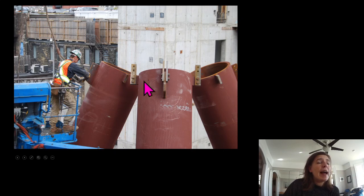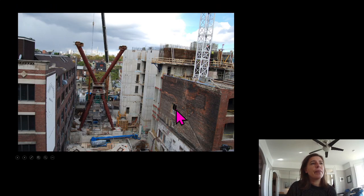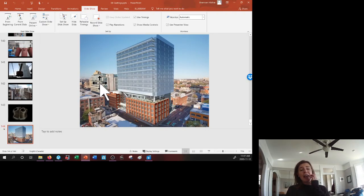Here they are getting ready to accept the node. Here it is being hoisted in. And here you can see it's in place with these HSSs now, and there's the platform that temporarily connected them together until they can finalize all that welding. And there's the image of the node. So that is the lecture I wanted to give you guys on castings.